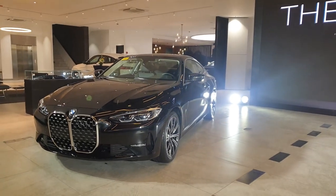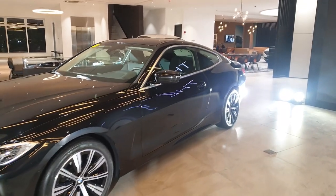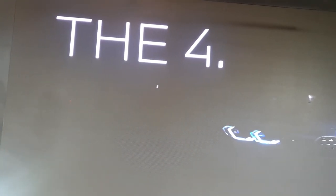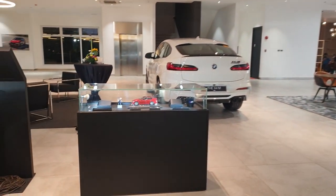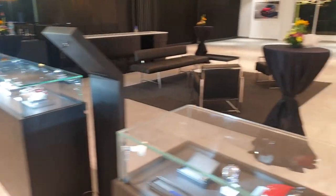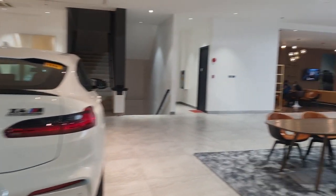By the way, the launch of the 4 Series was held at RSA Motors Greenhills, which is BMW's newest and possibly biggest dealership in the country, at least among those that I've seen. It's not yet open, but it should open soon. So let me give you a virtual tour so you'd know what to expect if you ever visit them in the future.